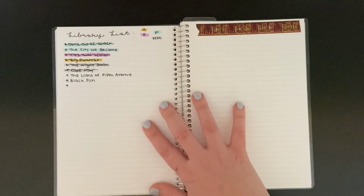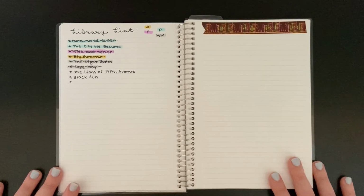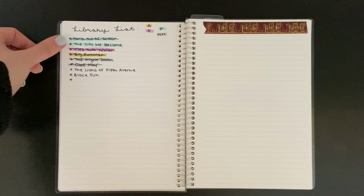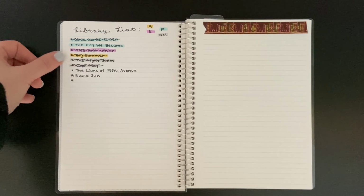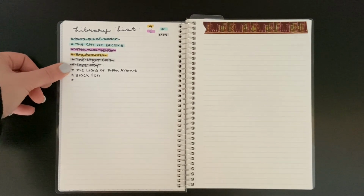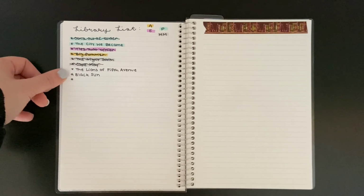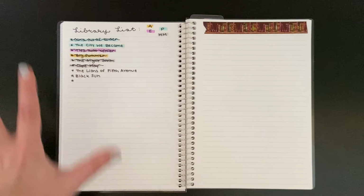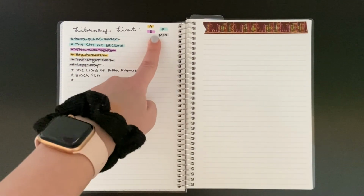This is my library list. These are all the books that I have so far checked out from the library. So I had Una Out of Order, The City We Became, Ties That Tether, Big Summer, The Night Swim, Cape May, The Lions of Fifth Avenue, which I'm reading right now, and then Black Sun. So I have my library list here. It's like an inventory from the library. And then I have a little key up here.